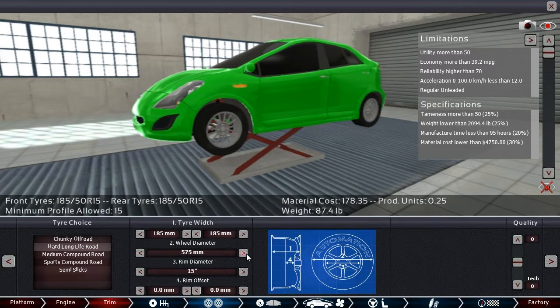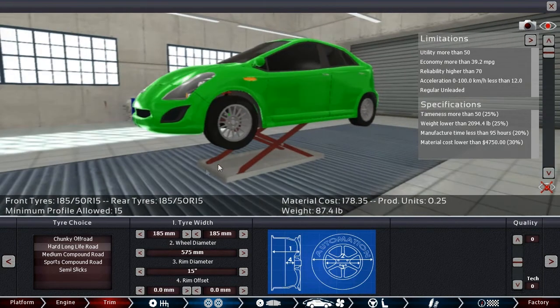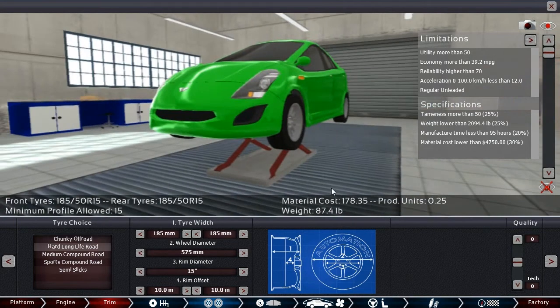Gonna give it a little bit more profile. Yeah, there we go. 185/50. I guess that's okay. That'll be all right. Minimum profile allowed 15. Yeah, I don't think we want that. Gotta bump that up just for cool looks.